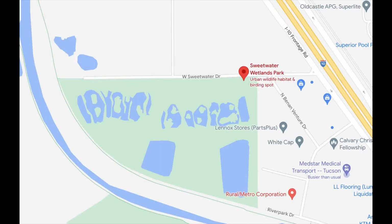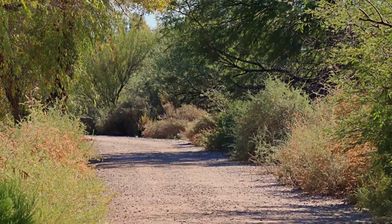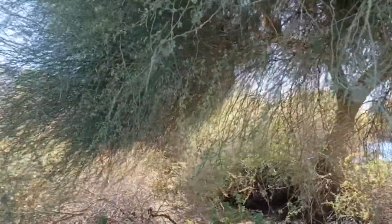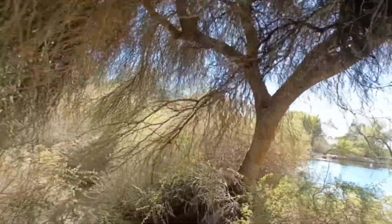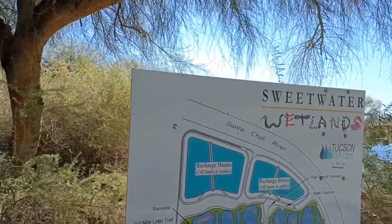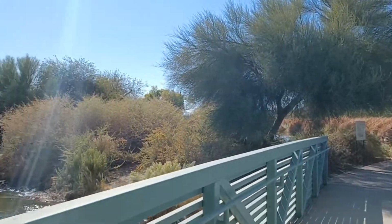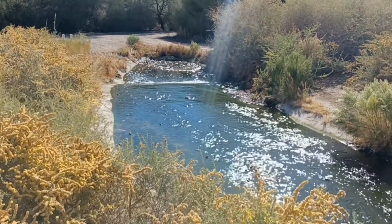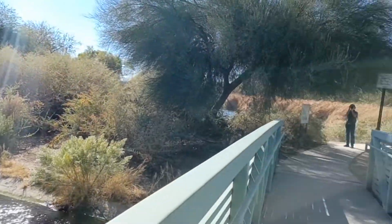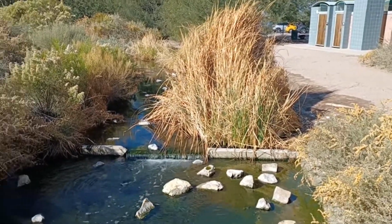It's amazing what they've done with all this reclaimed water from the sewer and turned it into beautiful estuary ponds and trails. Right by the highway. This is called Sweetwater Wetlands in Tucson. This is a great way for me to learn my bird calls by playing Name That Bird.